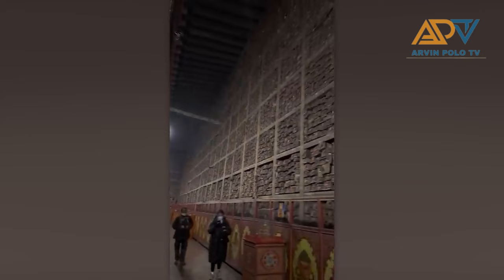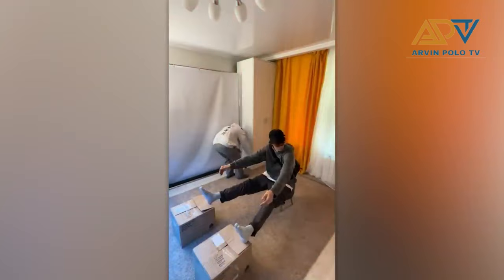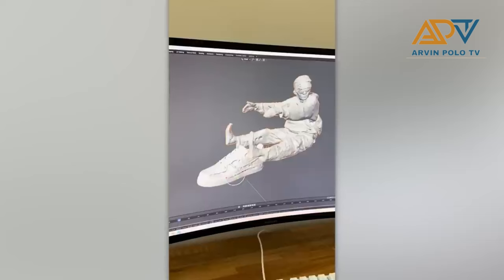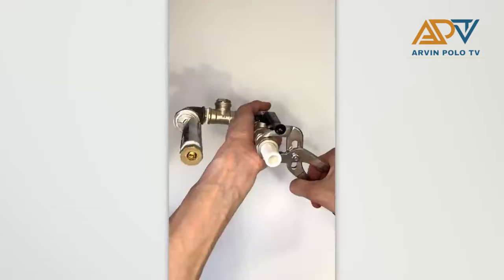This is the jaw-dropping library found in a Buddhist monastery in Tibet, and inside it are 84,000 books that bear the marks of thousands of years. Really, anything can be done. Just look at how he modified his shoes using various things.